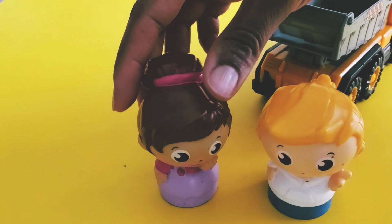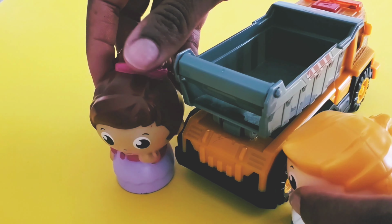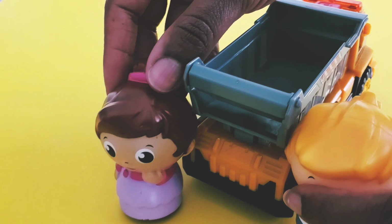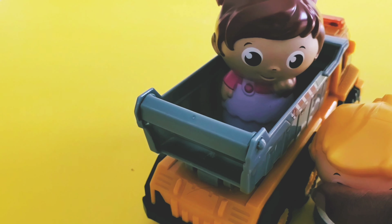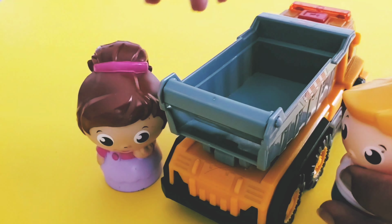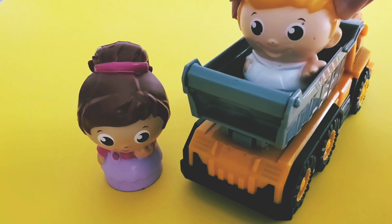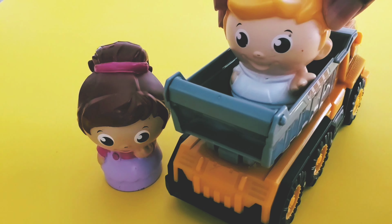Now the little boy and the little girl are ready to play with the dump truck again. They're going to play nicely together. Beep, beep. Yay, it's my turn. Okay, you have a turn. I'll wait nicely. Yeah, it's your turn now, little boy. Okay, I'm going to have a turn. Beep, beep. All right, it's time for the little boy and the little girl to go home. Say bye-bye, little boy, bye-bye, little girl, bye-bye, dump truck.